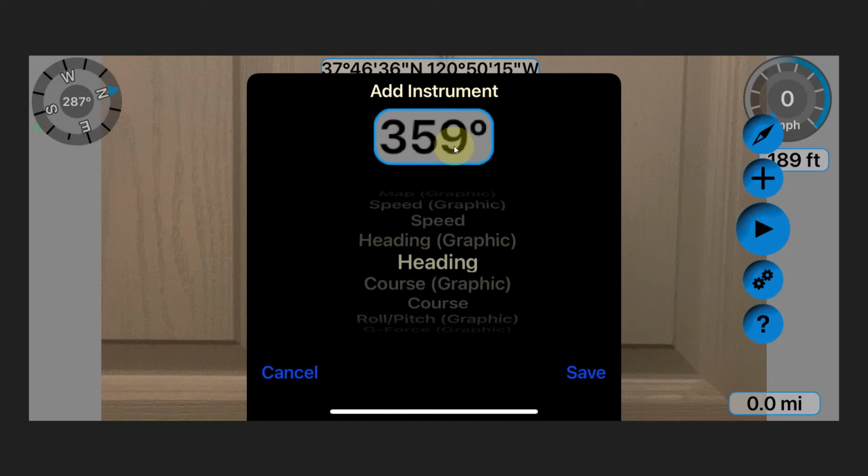The next display is heading without the graphic. It just simply shows the number of degrees in a box. A much simpler representation, but unless you have memorized what degrees correspond to north, south, east, and west, northeast, southeast, southwest, and northwest, it's probably going to be of little use to you. I would hazard to guess the gauge with the cardinal direction labels on them will be much more familiar and usable to most people.